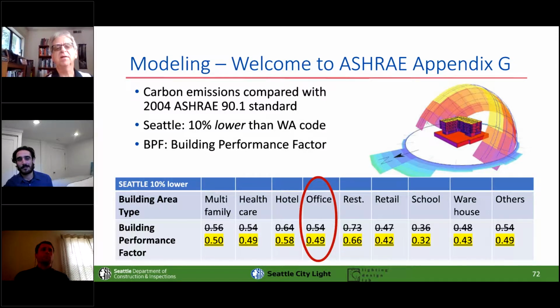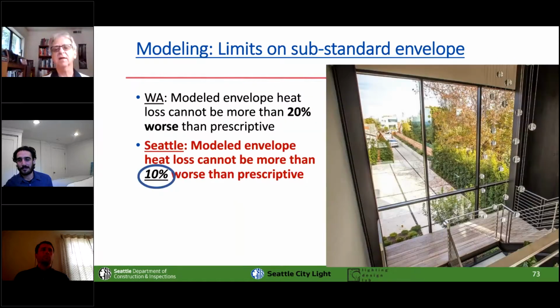We did say in the state code that you cannot use the modeling process to make your building envelope UA any more than 20% worse than the prescriptive code. And in Seattle, you can't make it any more than 10% worse than prescriptive code, because basically the reason that people have done energy modeling for code compliance up till now has always been to allow them to make a worse envelope.